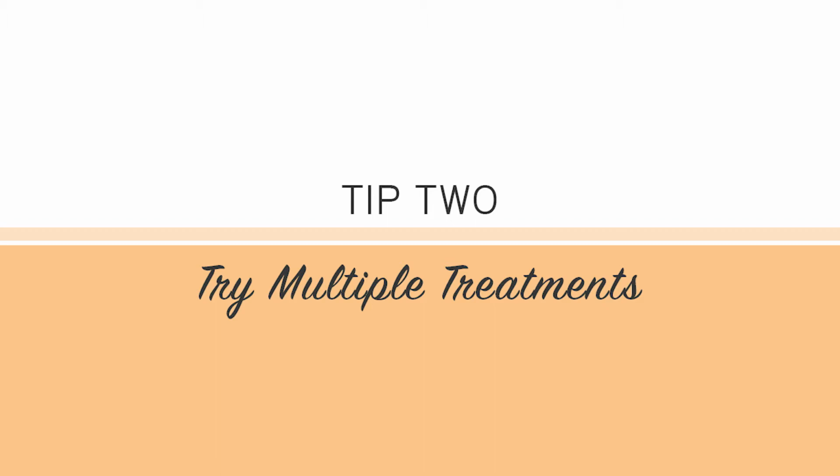My tip 2 is to try multiple treatments. If you have never done a photofacial before, you might need a lot of treatments to start off with. If you have years and years of skin damage, a lot of dark spots, or say you had really bad acne growing up or recently, and you have a lot of blemish scars from your acne, you might need to go a few times. I have gone for years, so now I go about once a year, sometimes twice a year, just depending on my skin.